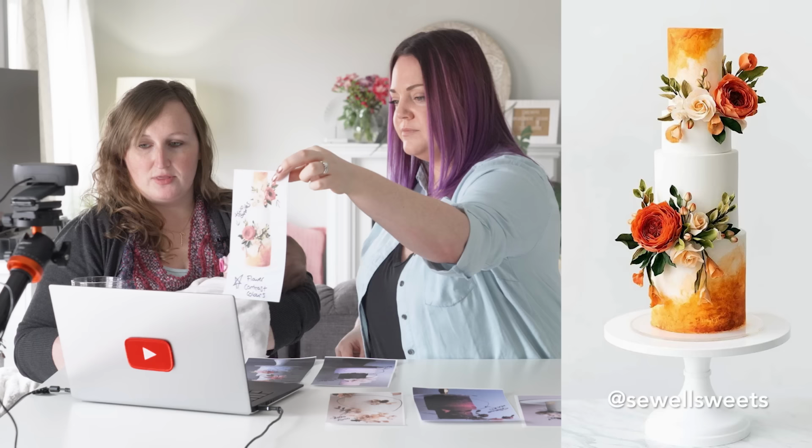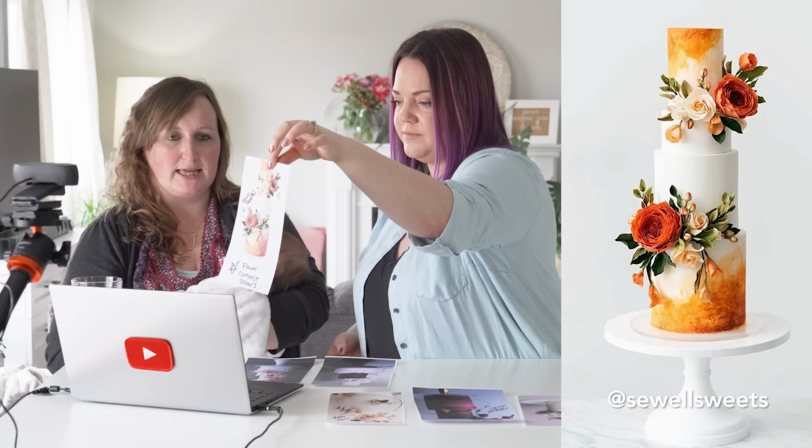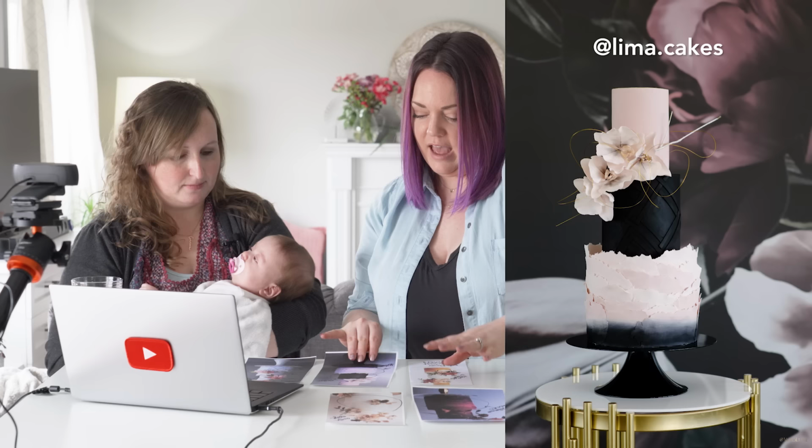This one, I just like the contrast of the colors, how it pops from the top and the bottom and how it's sort of like ombre. And then I like the flower placement on that one, how it's like the two bundles of flowers. And then there's this one.